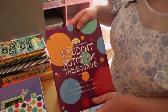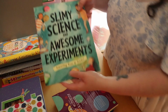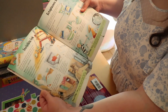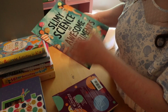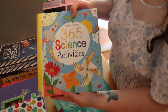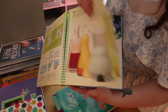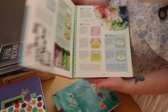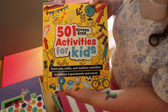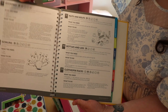So I have a student notebook, Thesaurus. I've had this since I was in middle school, I think. Slimy Science and Awesome Experiments. So this has all kinds of different experiments to do. Again, Athena's a little young for this, but I got it for 50 cents at the library. 365 science activities. All kinds of stuff in here. This is just my planner. 501 screen-free activities for kids. There's all kinds of different stuff in there.